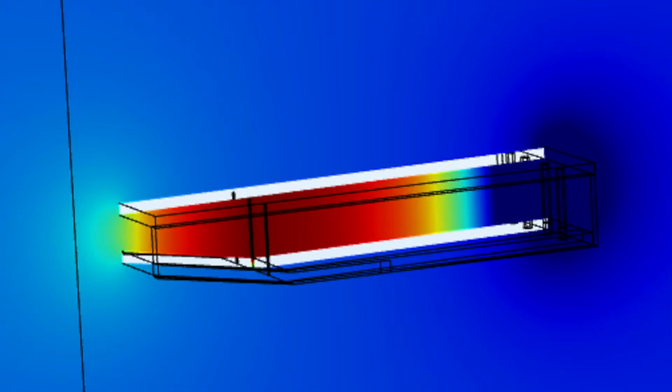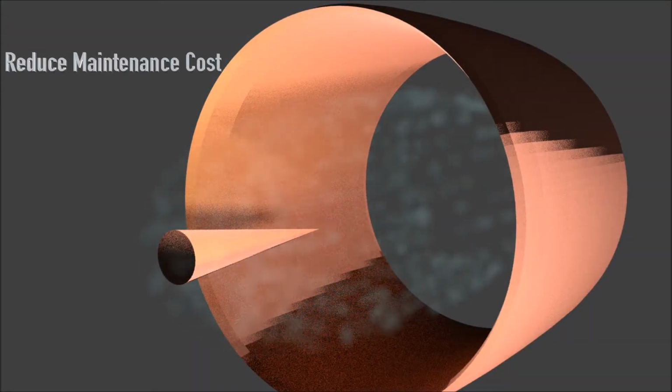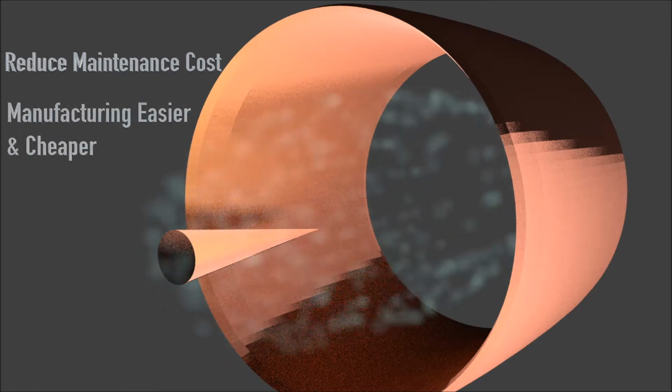The main part of the EHD thruster that would require maintenance is the corona grid, or electrodes. The high electric field stresses, combined with the high temperatures that occur during operation, will cause ablation over time. The benefit of solid-state parts would greatly reduce maintenance costs, and the relatively simple design would make manufacturing easier and cheaper than in standard jet engines.